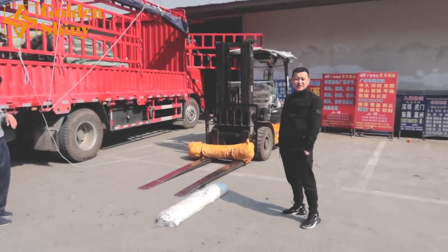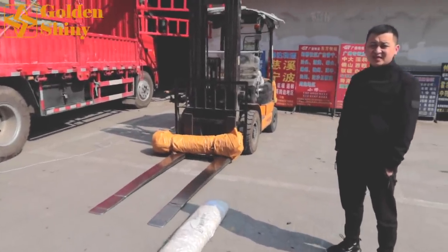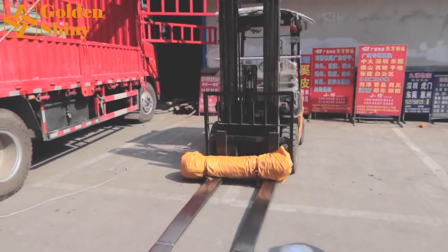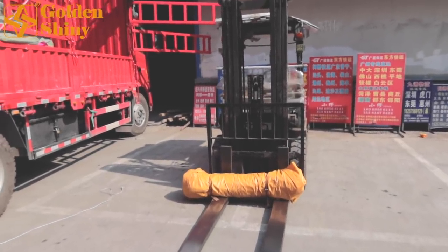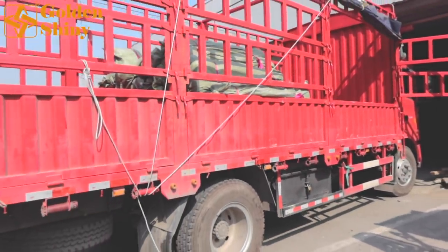These are suppliers. They send very few, 1 bale, 2 bales, 3 bales like that. We order from over 50 different suppliers, so we combine all of these and load them onto this truck.